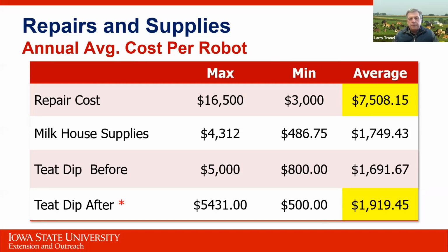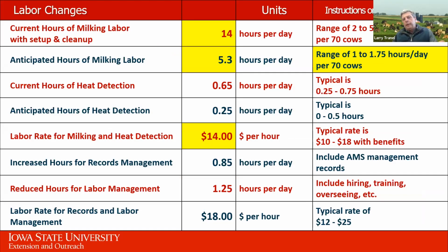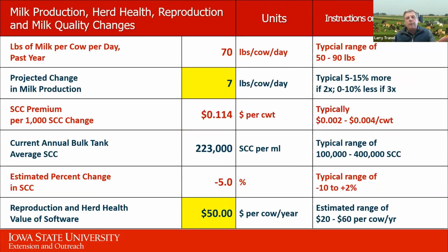that are actually dipping cows on the robots. So some of the other things with labor changes, going from 14 hours a day down to 5.3 hours per day. Heat detection changes, record management, labor management, and a few things like that. So you can kind of see some of the variables that we're playing with. Pounds of milk. So typically we'll be looking at maybe a 10% increase. We'll for sure give a 3 to 5% increase.